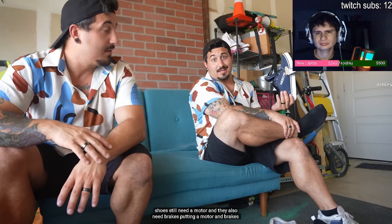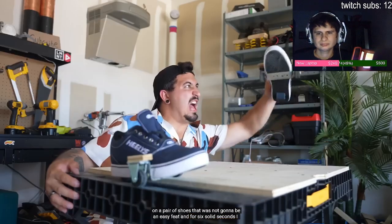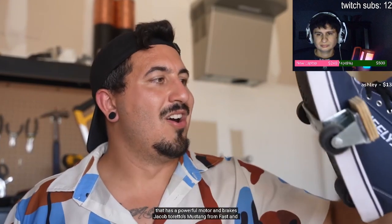Okay, so two things. These shoes still need a motor, and they also need brakes. Putting a motor and brakes on a pair of shoes was not going to be an easy feat, and for 6 solid seconds, I was convinced that it was impossible, until I remembered that I know something that has a powerful motor and brakes.